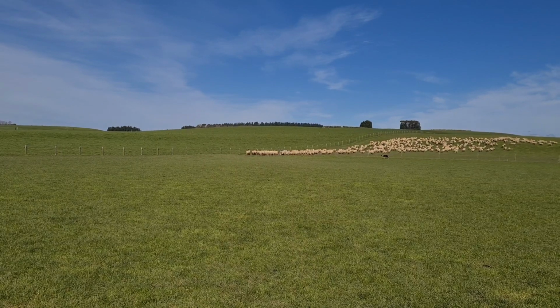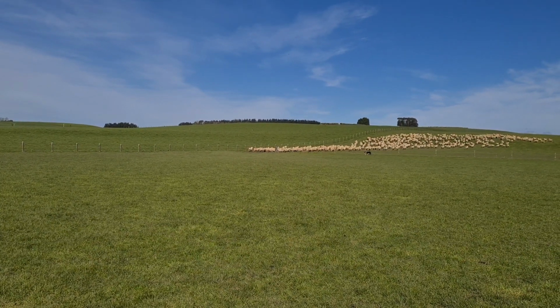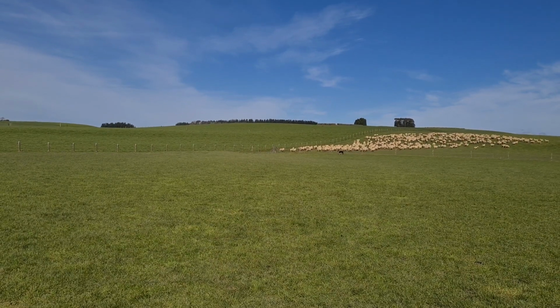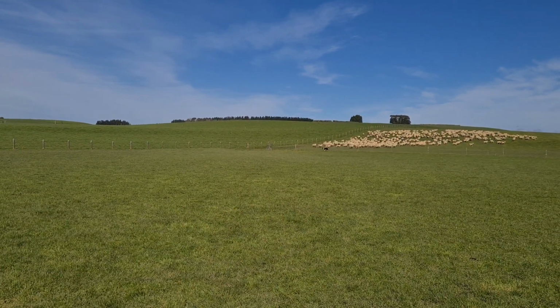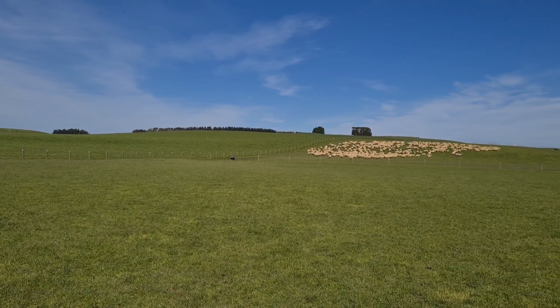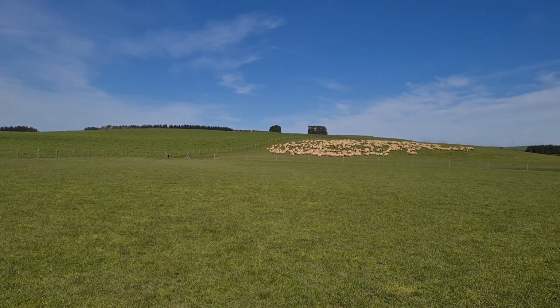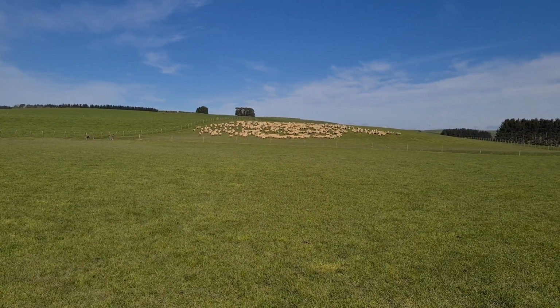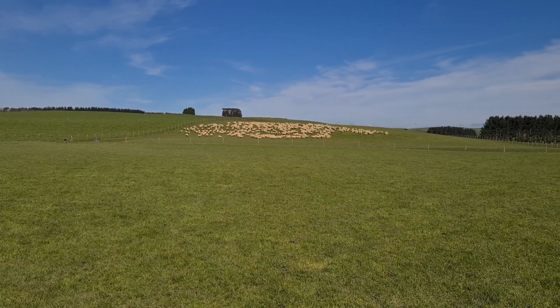Yeah, normally we just shear them in December and then they get shorn again the following December, whereas this year we're going to shear them in October and then again in March, and then they'll get shorn the following December. So just try and get the wee girls to put a bit more weight on. Be a bit better at lambing time, they'll have a bit less wool on them, so they'll be less likely to get cast, and yeah, might just be a bit easier on Swedes too with a shorter wool in the mud.